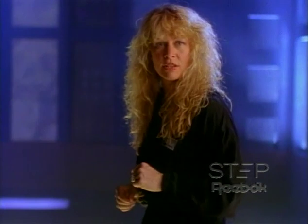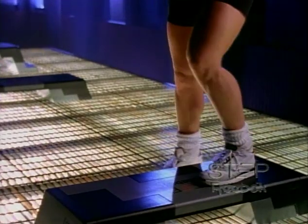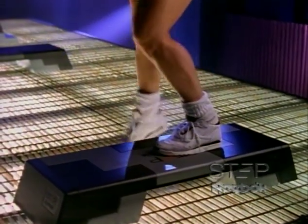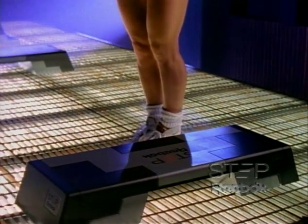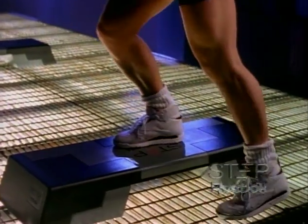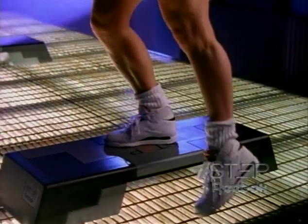Over the top is pretty simple. It looks like this. Step up, up, down, tap, and back over the top again. Lunge steps look like this. Today we'll be doing a side lunge, which is pushing off the forefoot from the top, side to side.